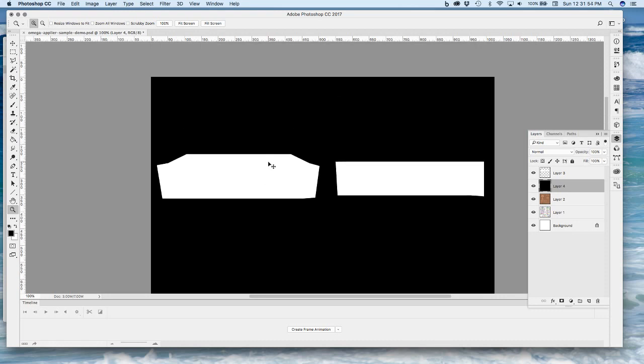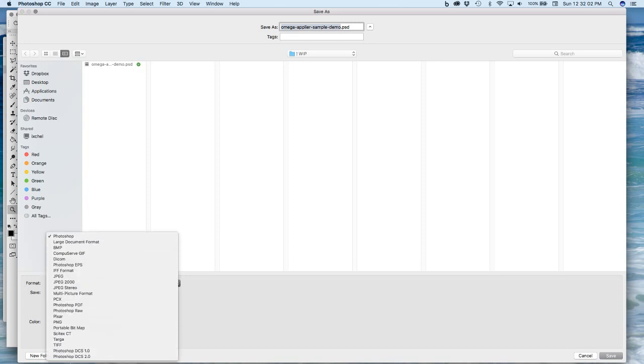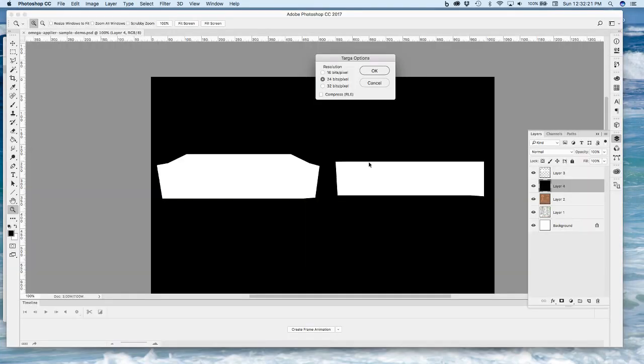So I'm going to save, Command S, and I'm going to do a save as, Command Shift S, and I'm going to save it as a Targa. So my format is going to be Targa. It's going to end in .tga, and I'm going to keep this in a new folder. I just called it "to upload." I'm going to leave the file name the same. Just make sure it ends in .tga. Photoshop has a tendency to rename your file extensions, which of course then it won't work. So I've got everything set up here, and I'm just going to click Save.